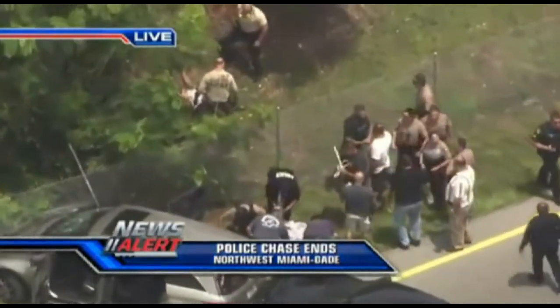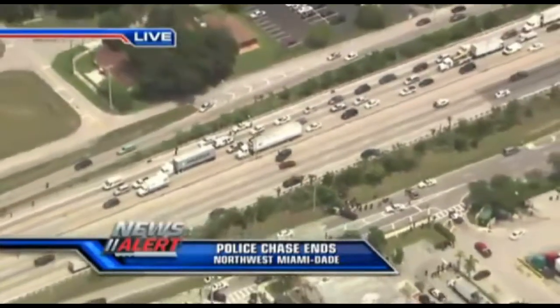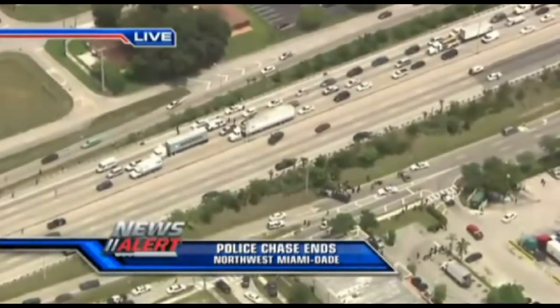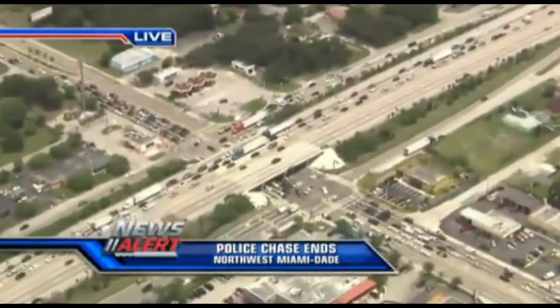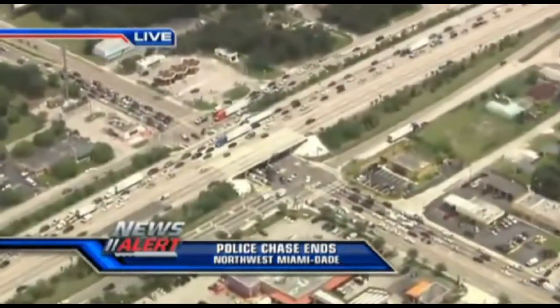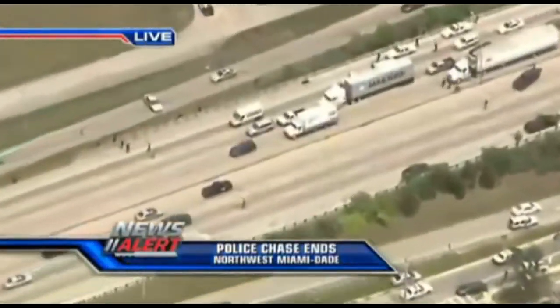And Ralph, for everyone just joining us right now, this is affecting traffic now, in case people are driving or planning to drive in that area. Yeah, what you're looking at is the Palmetto Expressway. Here's 27th, the intersection of 27th Avenue and the Palmetto. Westbound traffic now being affected as police officers have brought traffic to a standstill.